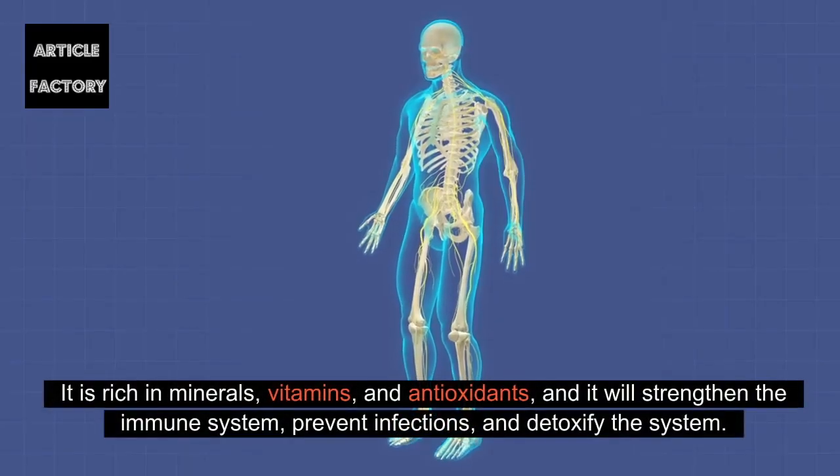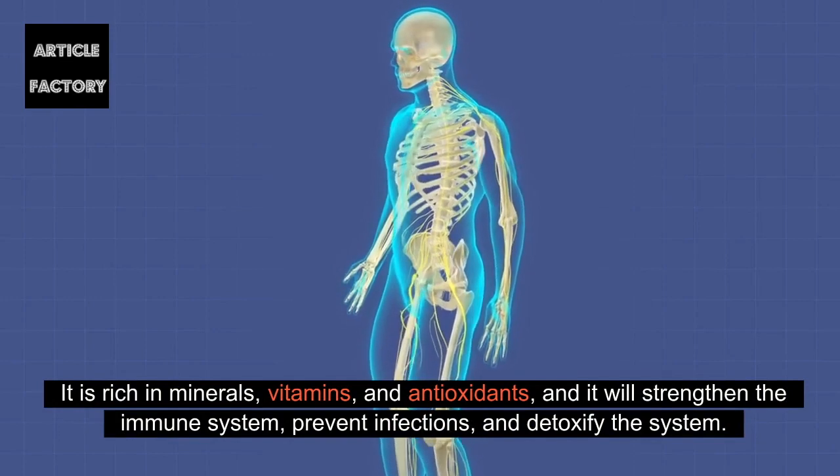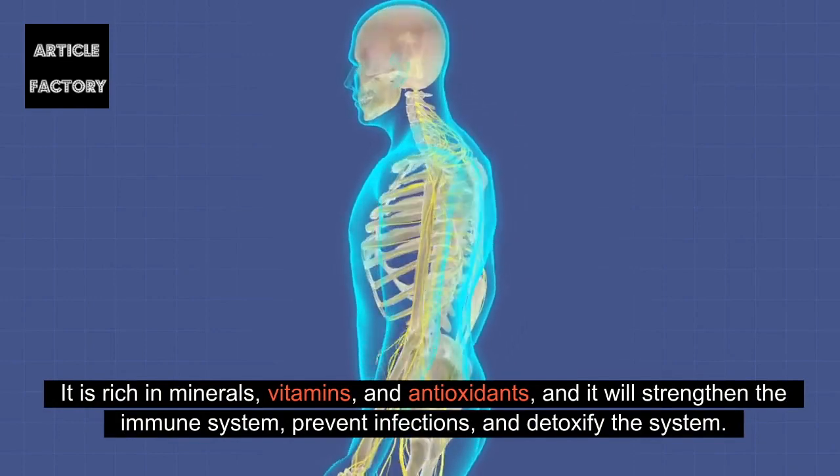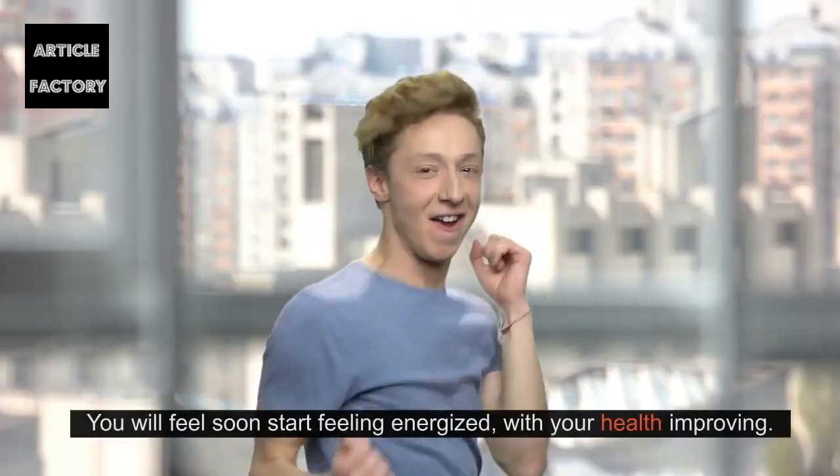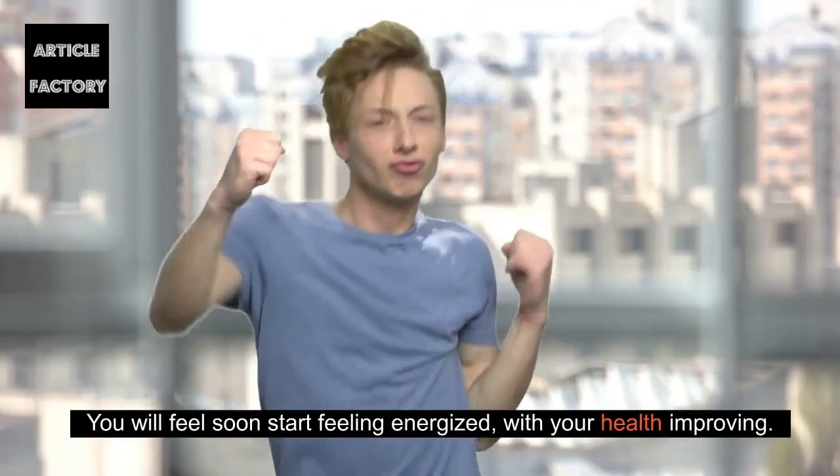It is rich in minerals, vitamins, and antioxidants, and it will strengthen the immune system, prevent infections, and detoxify the system. You will soon start feeling energized, with your health improving.